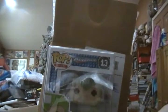Okay, this is the Fan Expo Canadian exclusive. This is a $14 pop price kit. Okay. And pop number one.